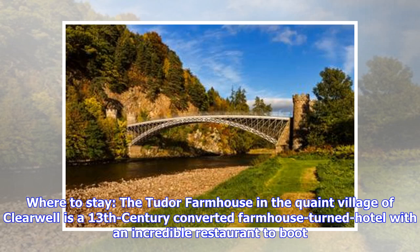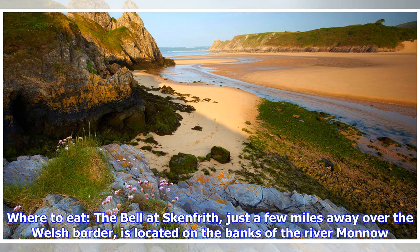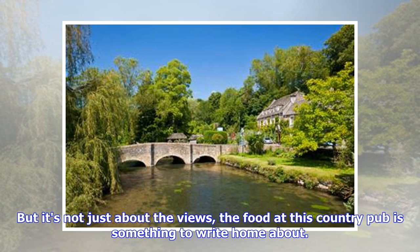Where to stay, the Tudor Farmhouse in the quaint village of Clearwell is a 13th-century converted farmhouse turned hotel with an incredible restaurant to boot. Be sure to stay in the original building, where the rooms are tucked up in the eaves complete with exposed beams. Where to eat, the Bell at Skenfrith, just a few miles away over the Welsh border, is located on the banks of the River Monnow. But it's not just about the views, the food at this country pub is something to write home about.